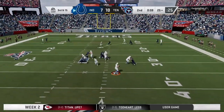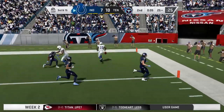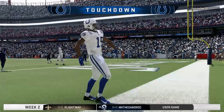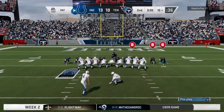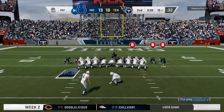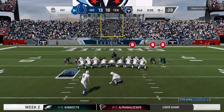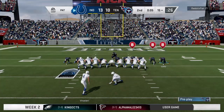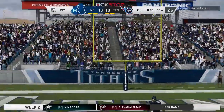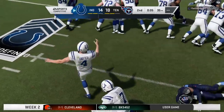A shotgun snap for Locke. Gets this to Campbell out on the right side. And he takes this one in for a Colts touchdown. Paris Campbell in the final seconds of the first half. And the Colts are going to jump back in front. Vinatieri able to tack on the PAT. And the lead is now 14-10.